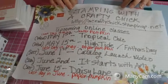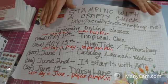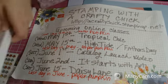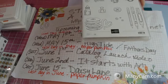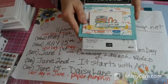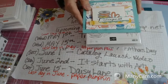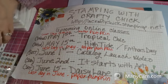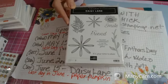And then June 2nd, I'm going to start with the new stamp sets from the new catalog. And we're going to do It Starts With Art, which is this one. And just for those who weren't here earlier, I'll do this real quick. Here is a sample of a card that we made on stage, and I'm going to do something a little bit different, but just to give you an idea of just how cute that can be. And then on June 15th, we're going to do Daisy Lane. I don't have a project to show you yet on that one, but it is cute.